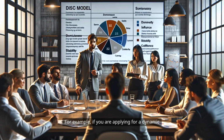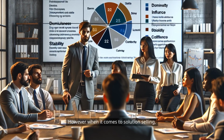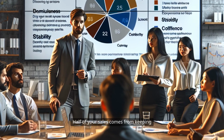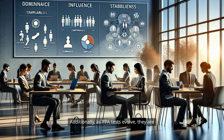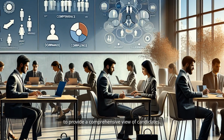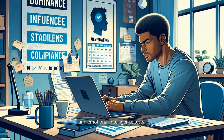For example, if you are applying for a dynamic sales position, emphasizing traits like influence and dominance can be beneficial. However, when it comes to solution selling, being a good listener is a must. Half of your sales comes from keeping quiet and listening to your customers. Additionally, as PPA tests evolve, they are often integrated with other assessments to provide a comprehensive view of candidates. This means being prepared for a holistic evaluation that may include cognitive and emotional intelligence tests.